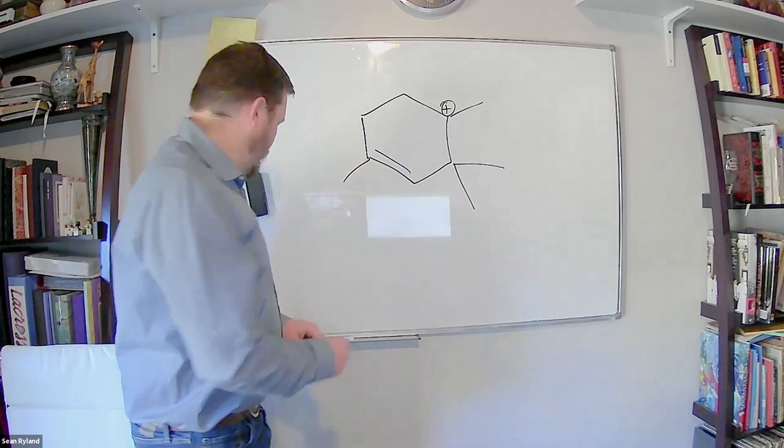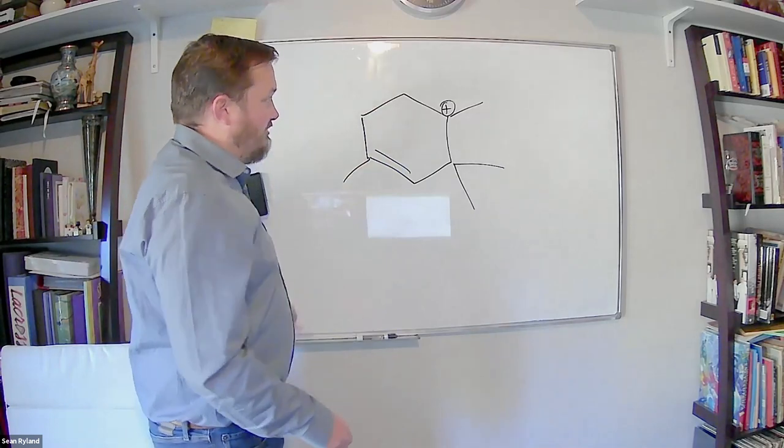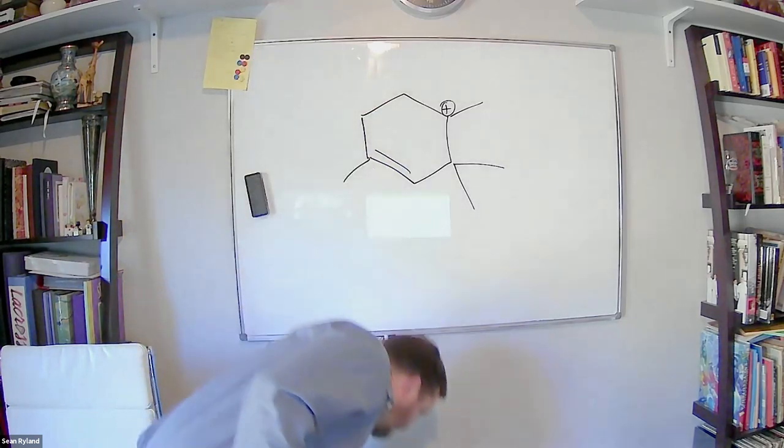So what is that rearrangement going to look like? Move the methyl group up. Exactly.